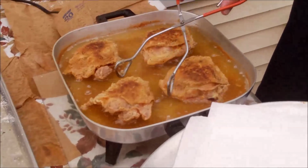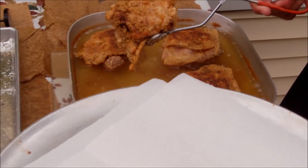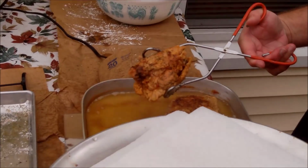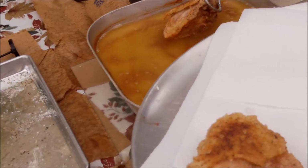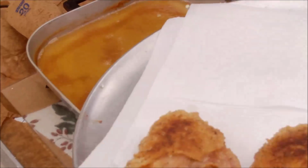All right. Okay, so now these thighs are done. Isn't that beautiful? Yeah, look at that. Now, two telltale signs that your chicken is done. One, you can use a thermometer. Ralph, look at that. Yeah, that's got my name all over it.